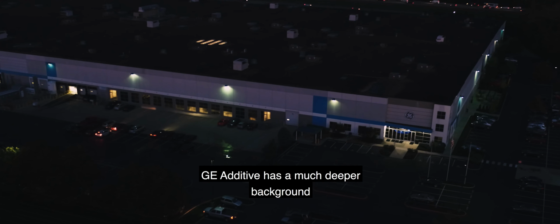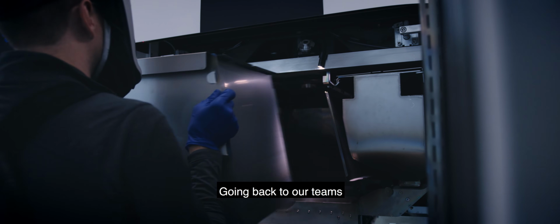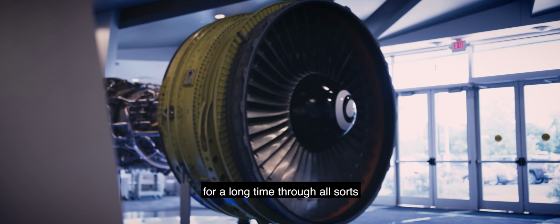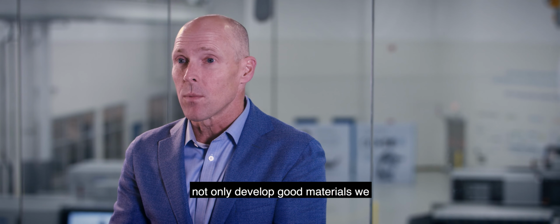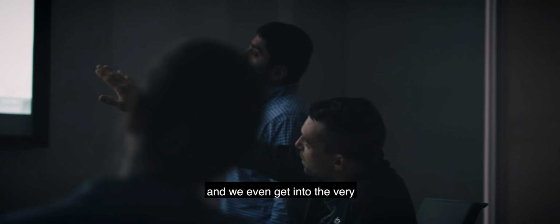GE Additive has a much deeper background in materials development, going back to our teams at GRC or even in aviation, where our teams have been developing alloys for a long time through all sorts of manufacturing techniques. So we understand what it takes to not only develop good materials, we know how to analyze the materials, and we even get into the very, very minor details.